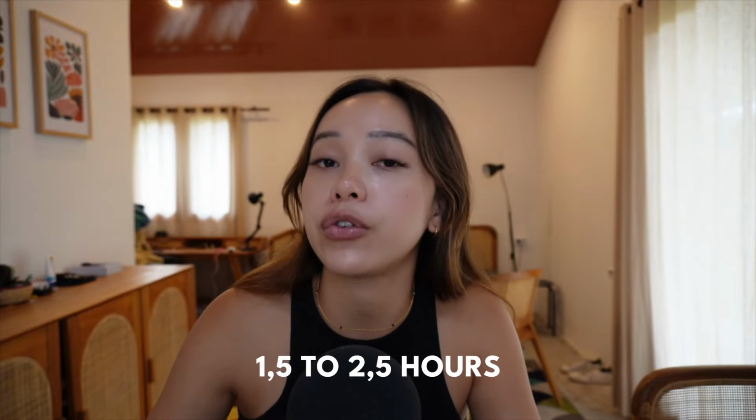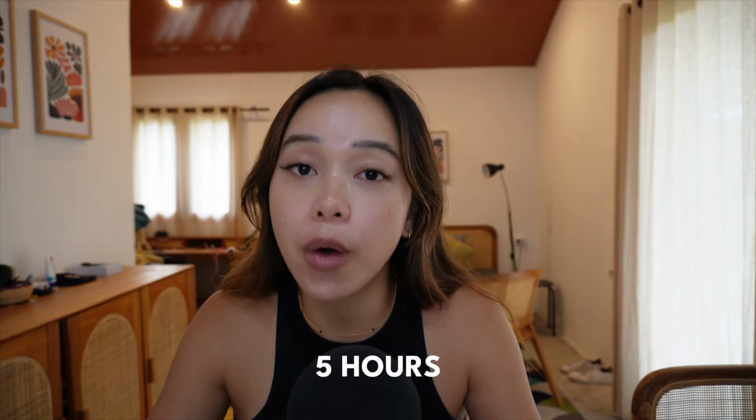A speedboat usually takes around 1.5 to 2.5 hours, depending on whether they're making any stop at the Gili Islands. But the ticket usually costs around 550k IDR. If you're taking a public ferry, then it might take around 5 hours and this costs 60k IDR.